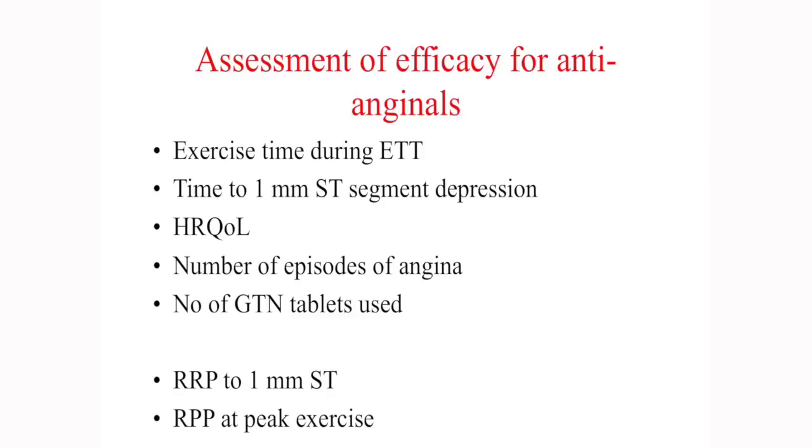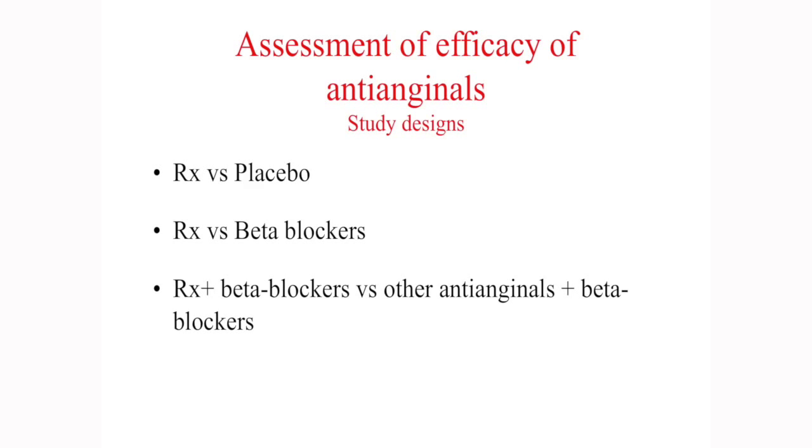Other endpoints that are important, but they are supportive data, so you cannot grant an approval on those endpoints, are the quality of life questionnaire, the number of episodes of angina, the number of GTN tablets that are used during the study. The studies that have to be used are the therapy against placebo. This is the initial study that has to show efficacy. Then another study against a comparator.